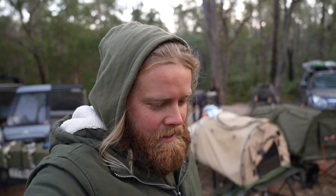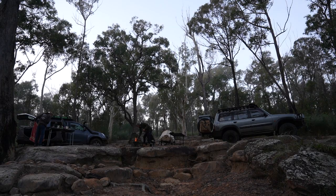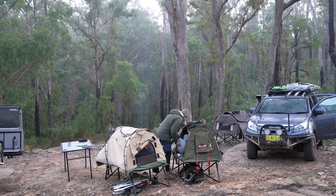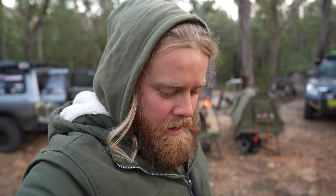So cold out here during winter. Pretty nice night though. Had a heap of fog move in. It's just starting to clear up now, so waiting for the sun to come in soon, hopefully. We're not going to hang around too long though. We lit that fire, we'll cook a bit of brekkie on it, then we'll pack up the camp and start heading up out of here.